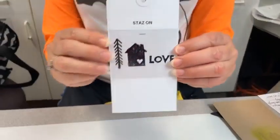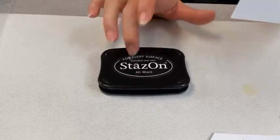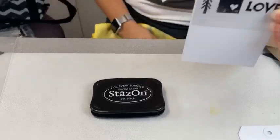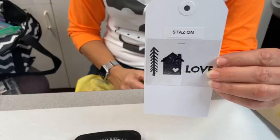The last ink I want to tell you about is the Stays On ink. Yes. And pretty much we just carry it in black. It does come in a few other colors, but I've found that pretty much I just use black. I used to have other colors, and now I just pretty much use black. I do too. Yeah.